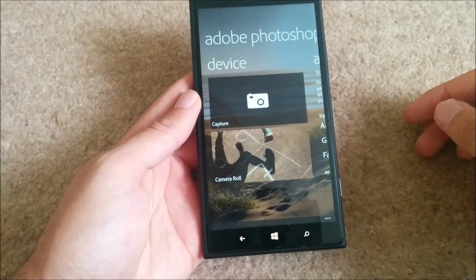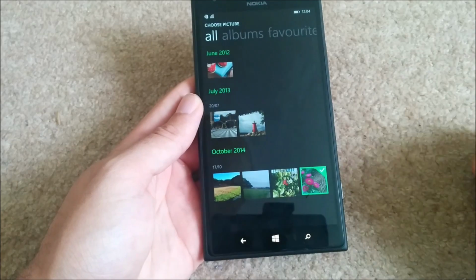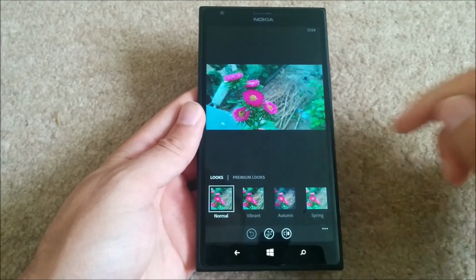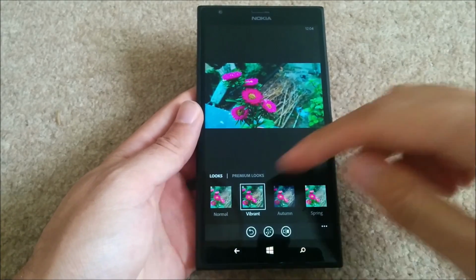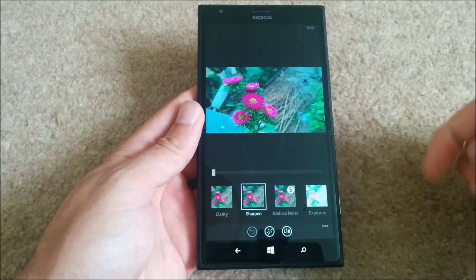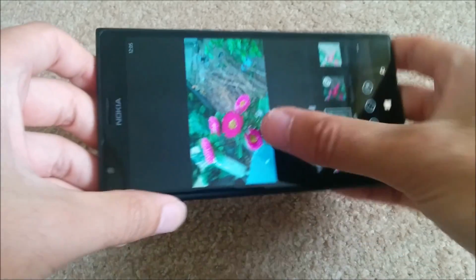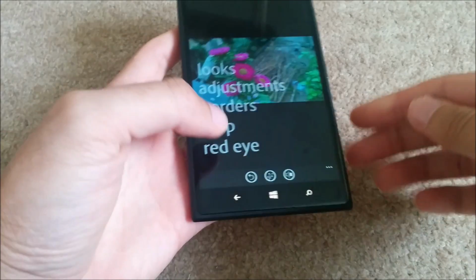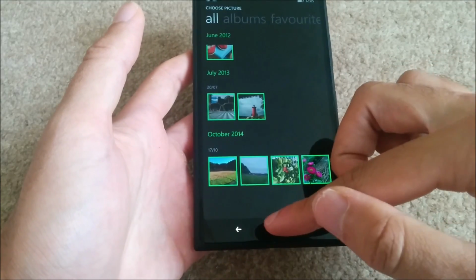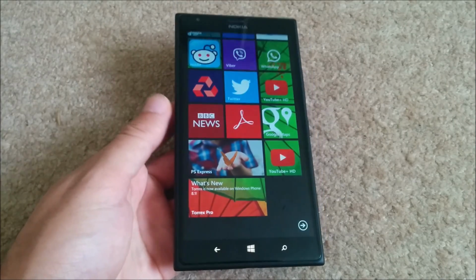Let's go back. So if you want to make it more vibrant, you can do that if you want, or if you want to adjust it a little bit to be a bit sharper, you can do that. So not bad at all, this little app. But then again, as I said, you do get all the Nokia stuff anyway, so you're pretty much sorted when it comes to the experience out of the box.